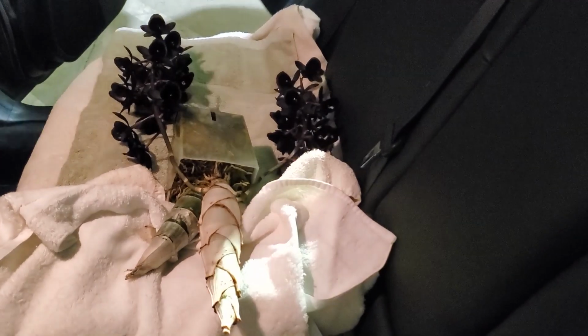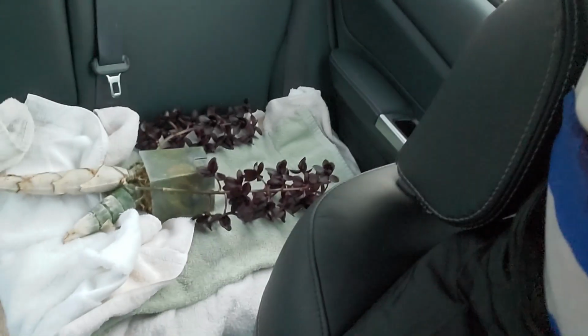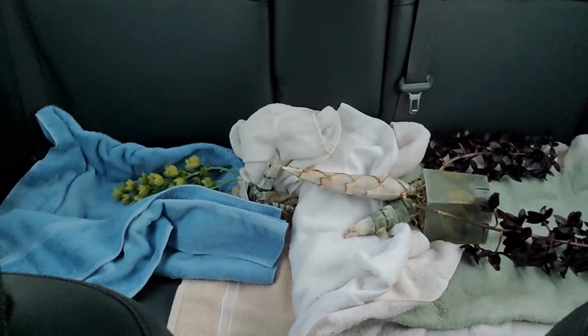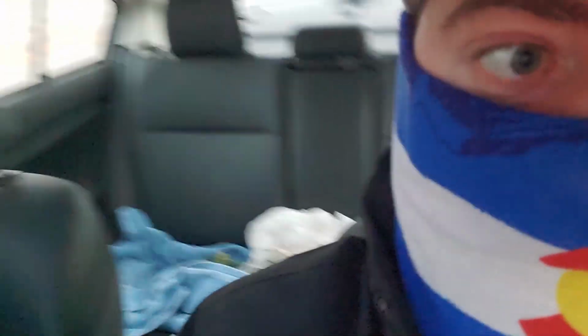All right, we're on our way down. It was supposed to snow today. It has not started snowing yet, which is good. I was a little worried they were going to try to cancel judging. That would make me very mad. So we got the Catasetums in the back here, just kind of laying down, and then we got the Dendrobium here in my lap.